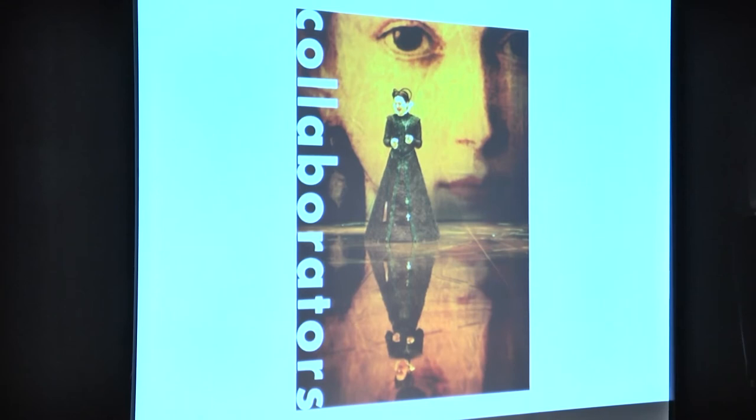This is an Es Devlin design for the Royal Shakespeare Company. The floor had lots of lights in it. It was a mirrored surface. It was an Elizabethan play, and I've forgotten the name of it, which is terrible. But it was our image for the V&A.